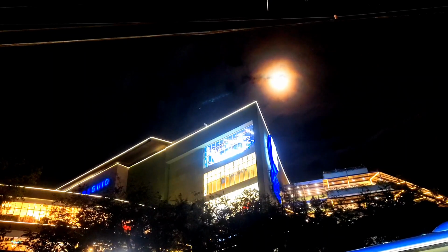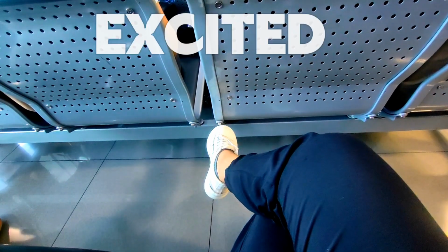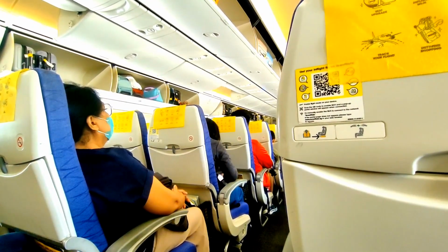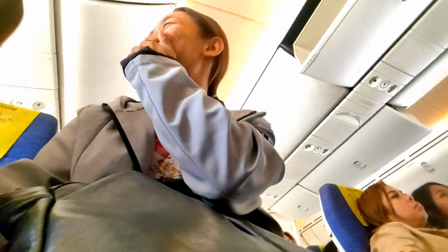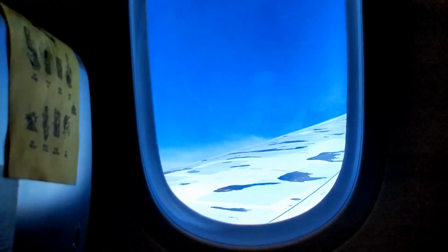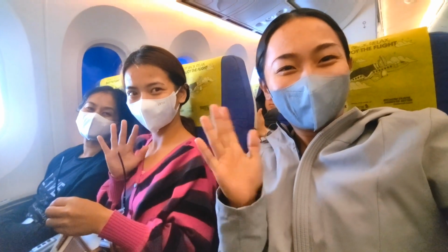So we are still here in SM. We are still prepared. When we reach the airport, everyone is just excited for this trip. So, ilabas ang mga cellphone for videos and photos. Nung take-off na ng plane, ang feeling namin parang mahihilo ka at maiwan yung puso mo, pero normal lang pala.